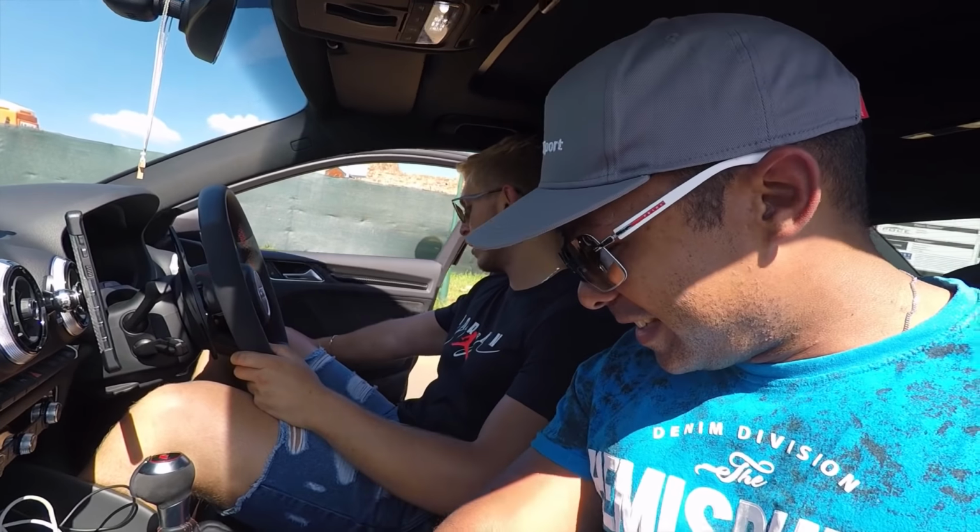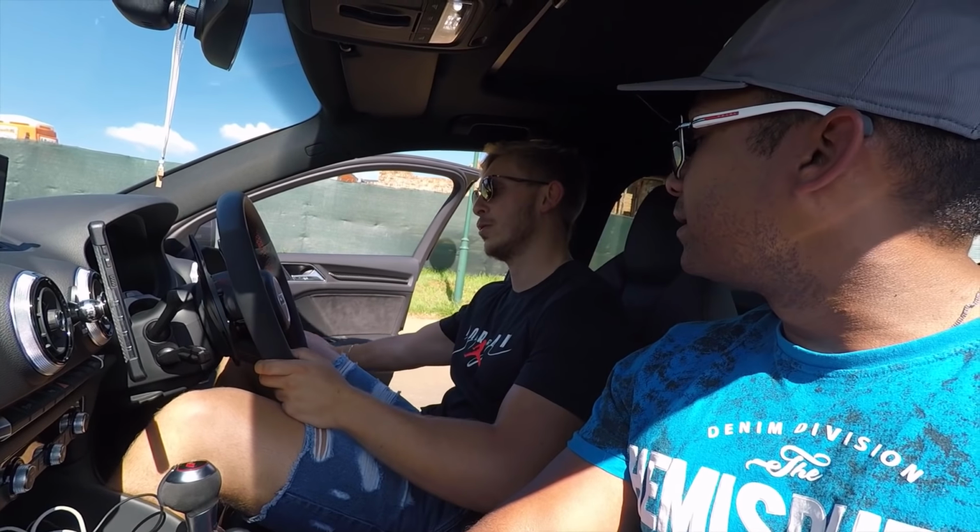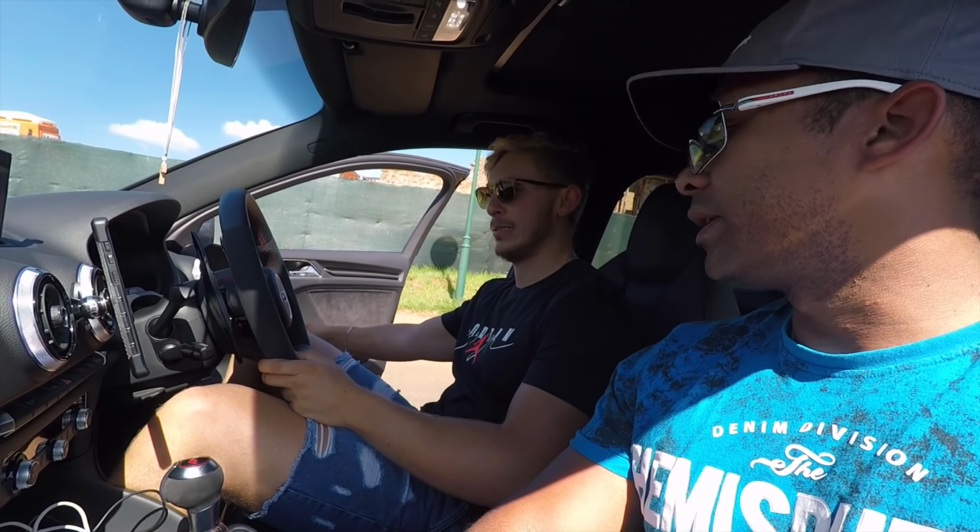I've got the button lights as well, like your car, but mine says Audi Sport. But I think that comes stock on the RS3s though. Is it? Yes. Okay.